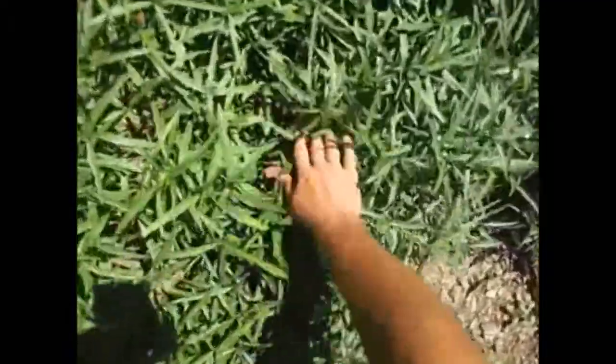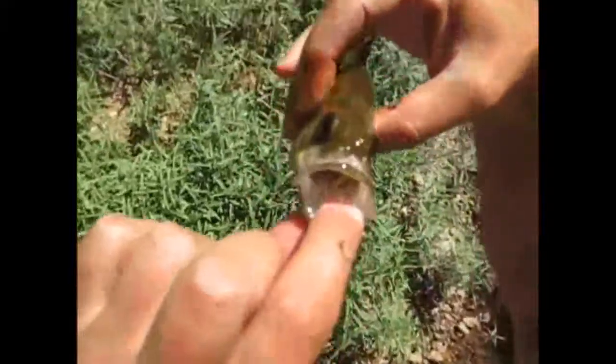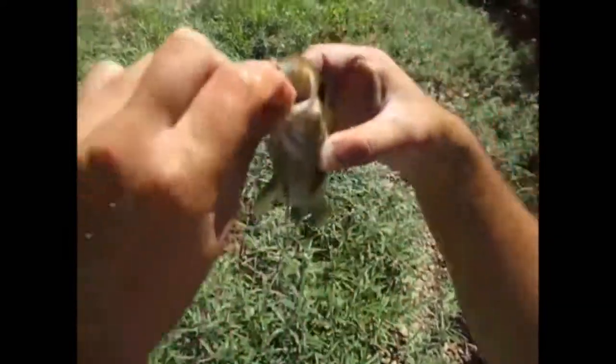Whoa! This fish had another hook in its mouth. Let me see that again. Oh no, he's got a crawdad. He's got a crawdad pincher hanging out of his mouth. No wonder he's got such a fat belly. Check it out, guys. You can see the pincher and the antenna right there. Cool.